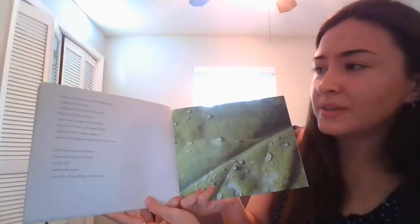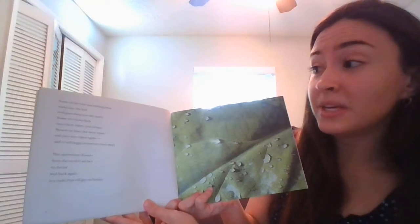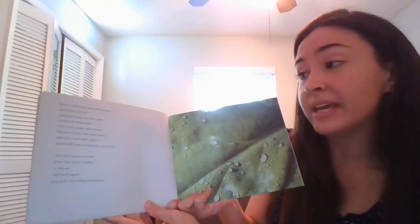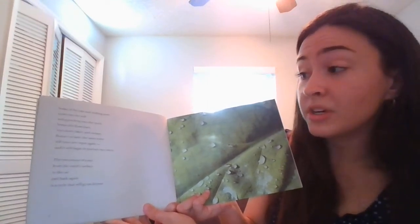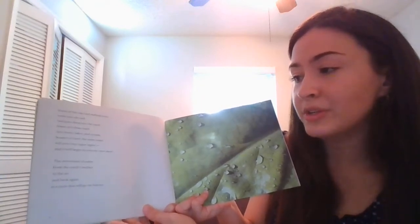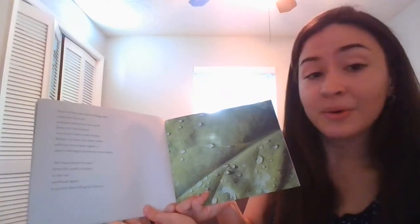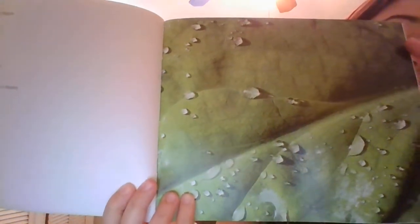Some of the rain and melting snow soaks into the soil and goes deep into the earth. Some of it flows back into rivers, lakes, and oceans. Sooner or later, the same water will turn into vapor again, and it will begin its journey once more. The movement of water from the Earth's surface to the air and back again is a cycle that will go on forever. So on this leaf here, you can see those little water droplets.